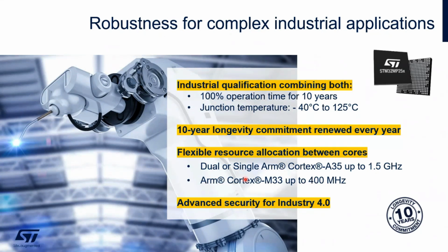We offer 10-year longevity commitment, which is renewed every single year. This is exactly the same longevity commitment as we offer for MCUs. So January every year, we refresh the commitment. You can go to st.com and find the longevity page. And there you will see a list of all the parts that we cover. So designing the STM32 MP2 in, just like with the MCUs, should not be a concern for longevity, because it's going to be around for at least 10 years.